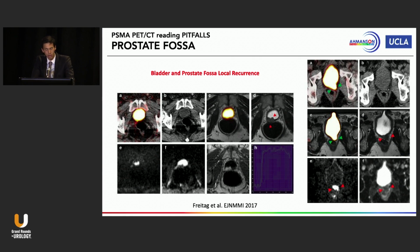One other limitation is in the prostate fossa. The PSMA tracers are excreted through the urine, so you have a lot of radioactivity in the bladder when you do the imaging at 1 hour after injection. So it can hide a little bit of a local recurrence. You can see here on MRI the tissue recurrence that is kind of hidden in the bladder activity, similarly here. So it can be a pitfall.